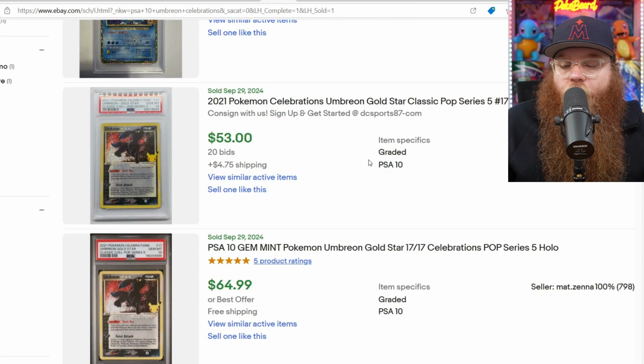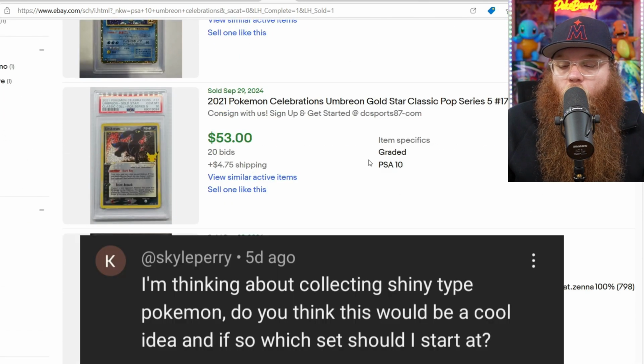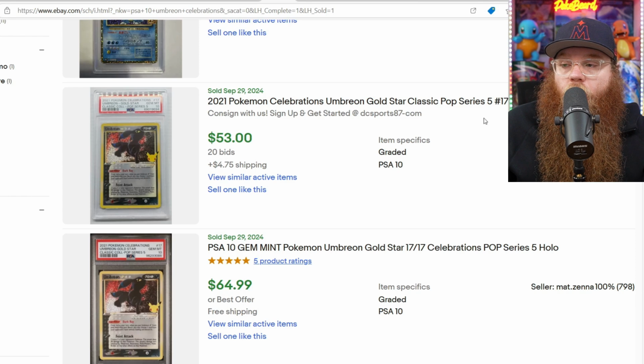All right, next is from @Skyle Perry. I'm thinking about collecting shiny type Pokemon. Do you think this would be a cool idea? And if so, which set should I start at? So I would say that is a pretty popular thing to do. I know a lot of people collect shiny Pokemon. You have a lot of options.